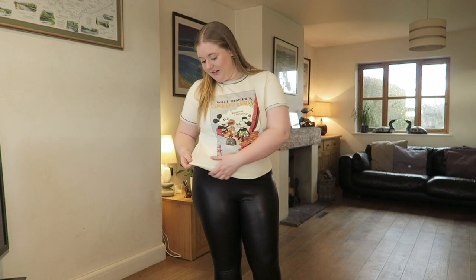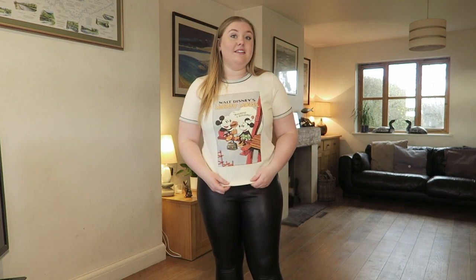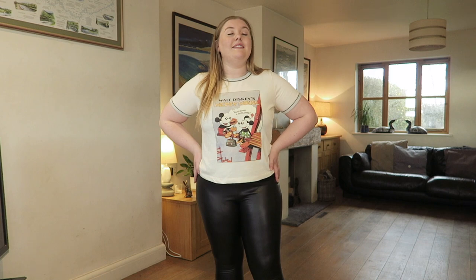But unfortunately, it doesn't. The quality of the t-shirt is reasonably nice. It's quite a thick material, and like I said, the design is really cute, but this is a no for me. It just doesn't fit how I'd want it to. It's just a bit too fitted for me to feel comfortable in it, I suppose. But yeah, on to the last Zara item.